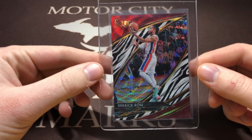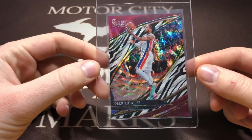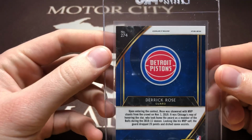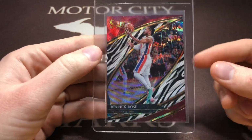Optic, he was in Pistons uniform. But when they announced that they were doing the Zebra case hits, I knew that was going to be it. And this is actually the courtside variation from Select. There's 3 different, and courtside is the toughest.